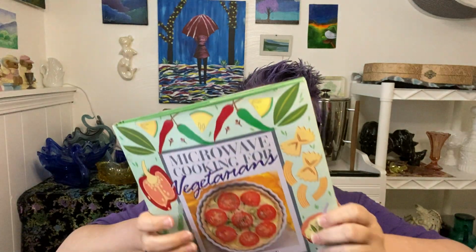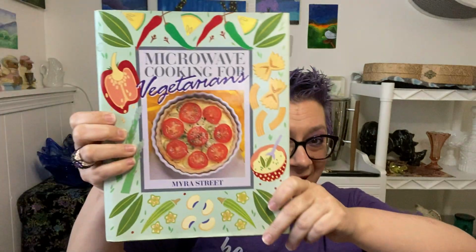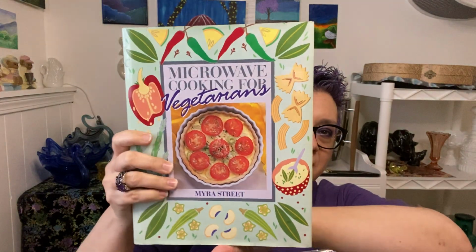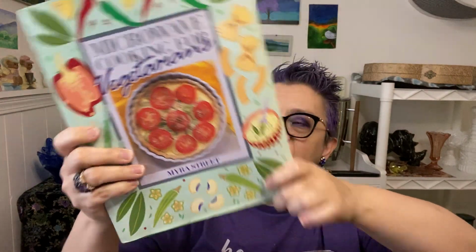So this is for my niece. Her birthday is at the end of the week. Microwave cookbook for vegetarians. She's fascinated by microwave cookbooks, and she's not a true vegetarian. She does eat some meat, but I think she is going to love this. So I purchased this for her birthday, along with a bunch of other things that are scattered around the apartment that I have to find before it's her actual birthday. Oh, let me set that down.